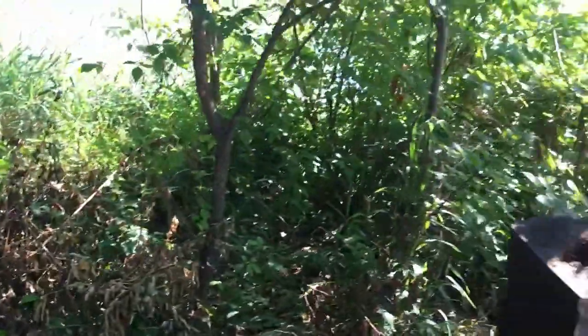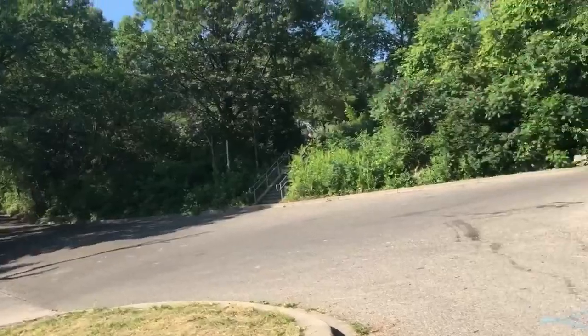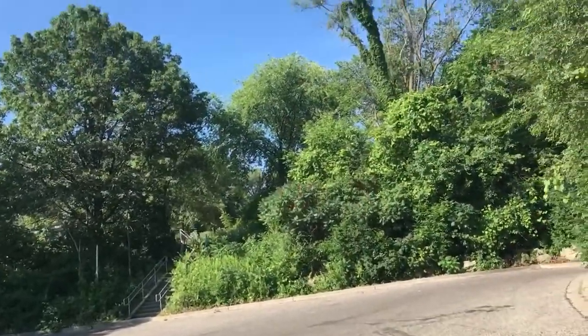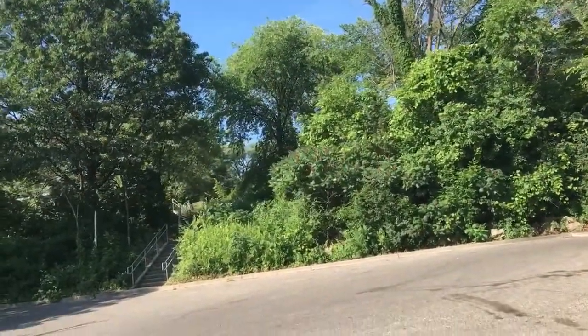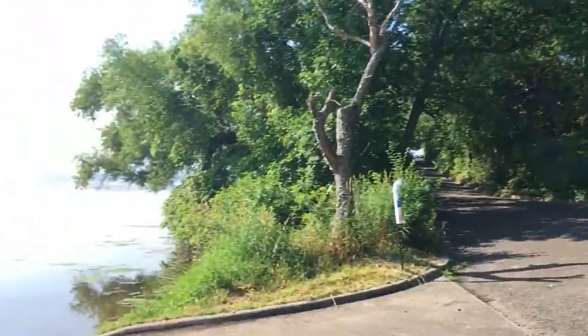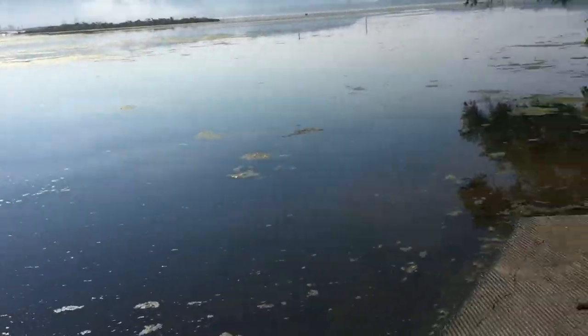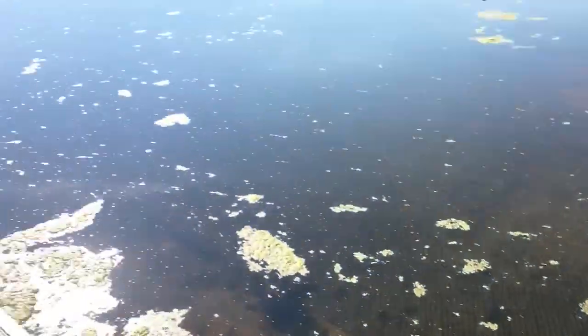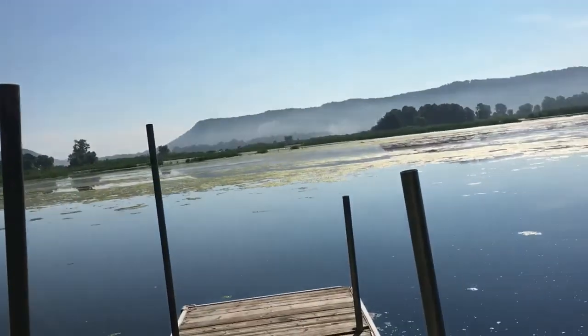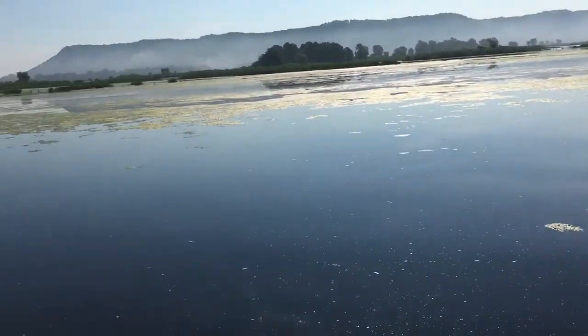We want to make sure our bike doesn't fall over. There we go. All right, here we go. There's a parking area up top there. As you can see, a stairwell there that comes out. You park up top, come on down and launch your boat from right here. And here it is. The boat launch.